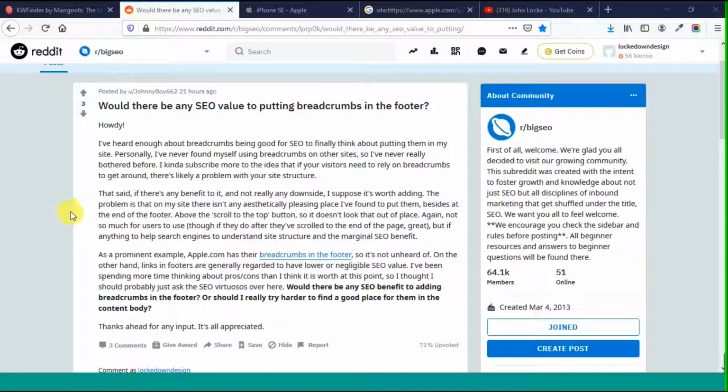Okay, that said, if there's any benefit to it and not really any downside, I suppose it's worth adding. The problem is that on my website there isn't any aesthetically pleasing place that I found to put them. That makes me think web designer, by the way. Besides, at the end of the footer. Interesting place. Above the scroll to top button, usually on most sites it's like right about here. Okay, so that it doesn't look out of place. Again, not so much for users to use, though if they do after they've scrolled to the end of the page, then great. But if anything, to help search engines to understand site structure and the marginal SEO benefit.